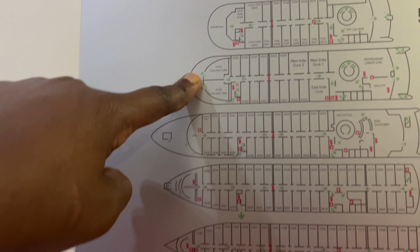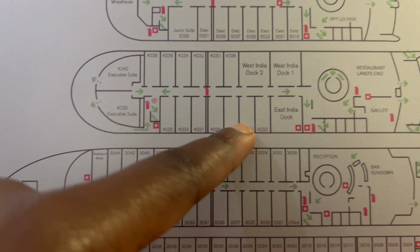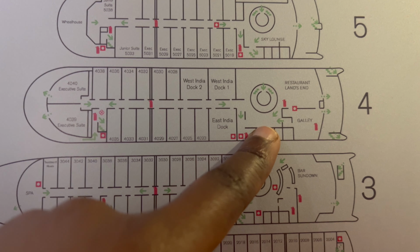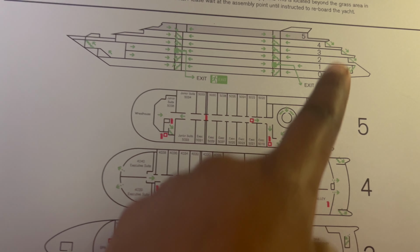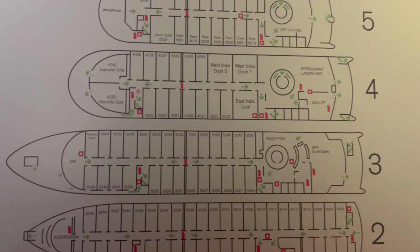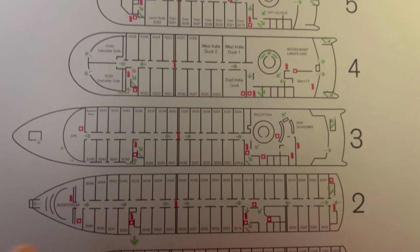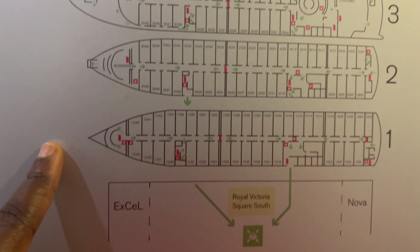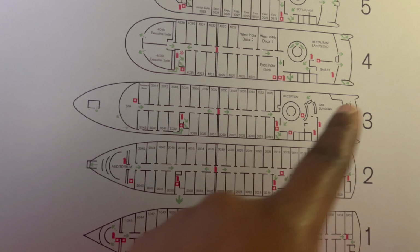We're on the fourth deck, so there's the executive suite and all the other rooms up here, and there's a restaurant and a gallery. There's a gallery, guys. We need to find a way. So we're on the third floor over there. That's the reception, that's the bar, which we have already shown you guys, and that's the lower deck, and obviously that's the Excel. So there's a gallery here, so I'm hoping we can find that tomorrow.